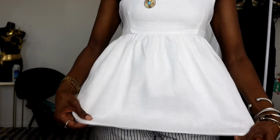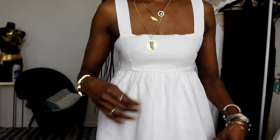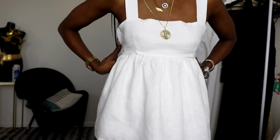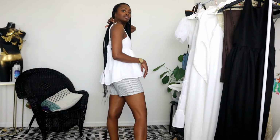So yeah, this is the Brisa linen baby doll dress. I got it in a size 4 and it fits perfectly. And as you can see, I'm not busty. I could have tied this a little bit tighter, but it's not easy when you're trying to tie it backwards by yourself.